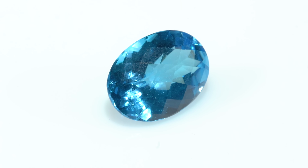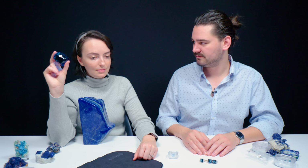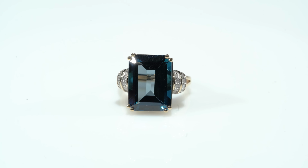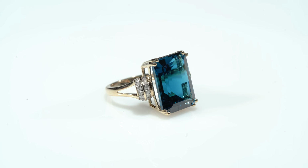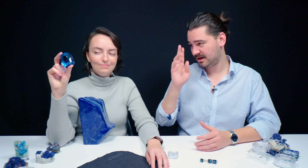Topaz is an allochromatic gemstone, which, touching back on that, just means naturally, it is colorless unless elements of outside influences, whether that be impurities or some sort of heat. Also, topaz in general is a high clarity stone. Kind of see right through it. Oh, that's cool. Yeah, you can see right through from table to table.